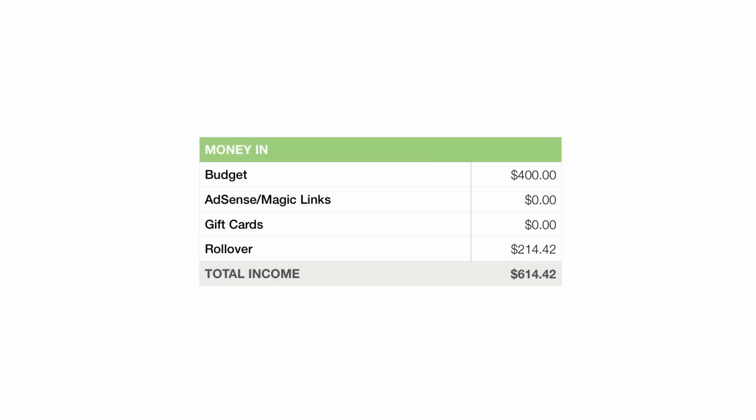$614.42. I do want to call out that there are 3 things on my spreadsheet already because I know I'm going to need to purchase them at some point. One is my Hylamide eye serum. It's $16. I buy this off the Hylamide website. This is Deciem, the same group that owns The Ordinary. It's kind of their next level up from The Ordinary. I use that under eye serum every single day, morning and night.